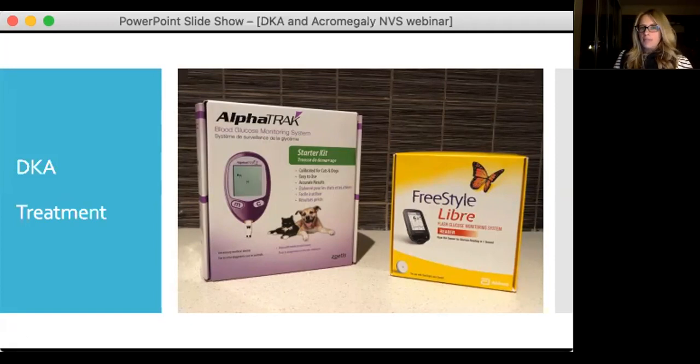DKA patients can be really good candidates for central lines, although we don't do a huge number of them, and I think we probably have some really decent alternatives in that we have the AlphaTRAK and the Freestyle Libre now. So the AlphaTRAK glucometer is really good because it's calibrated for dogs and cats, and it uses a much smaller blood volume than the human glucometers. And this is really important because DKA patients, particularly little ones, can just get anemic from all of the venipuncture that we use to monitor them. And so having that smaller blood volume is really important.